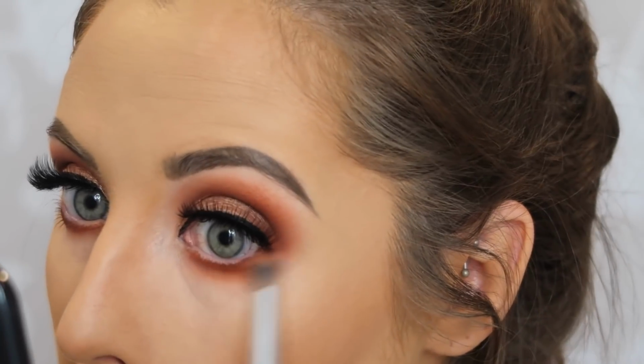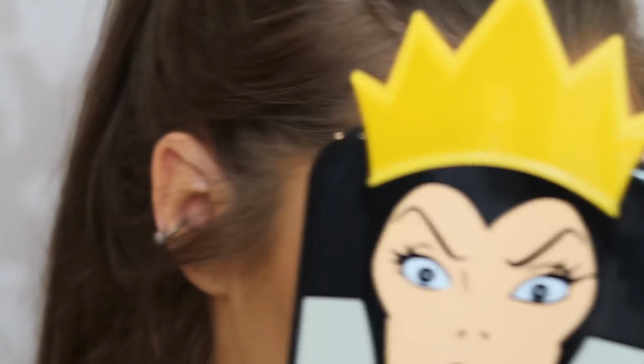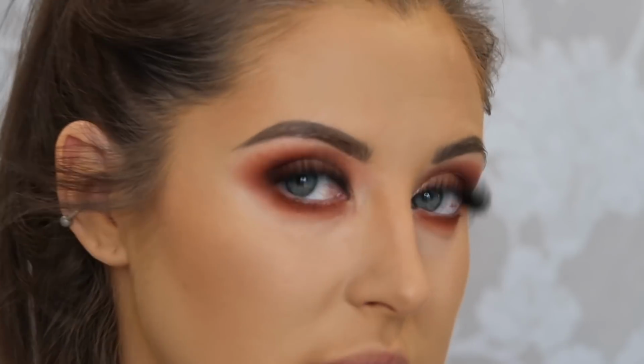I don't wear liner on my bottom lash too often, so this is what I do instead. And then I'm just gonna blend that. Okay, so now I'm gonna do the rest of the face makeup.